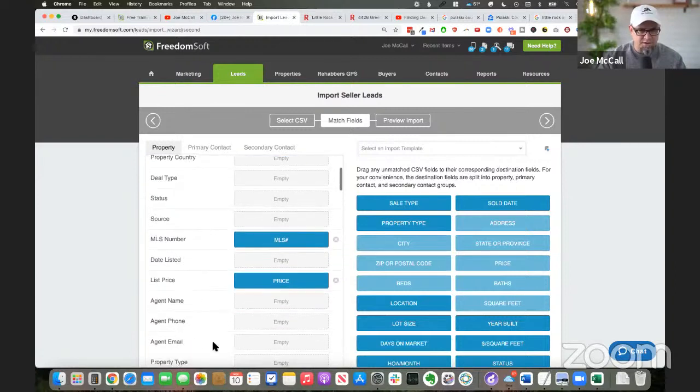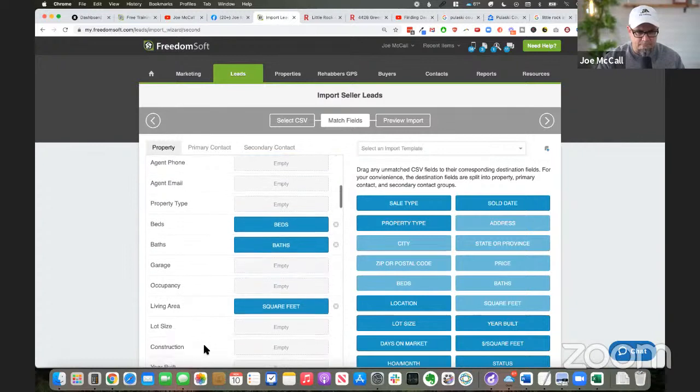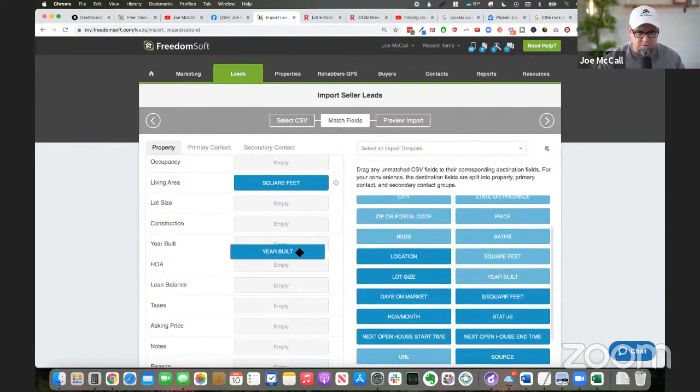Okay, I don't have the agent name and phone number and email because I'm showing it to you directly downloading it from Redfin. Later on, I could upload the data that I'm getting from Propstream, which has this information, but I'm just not doing that right now. Okay. I think we're good, right? Let's do year built just so we can have it.